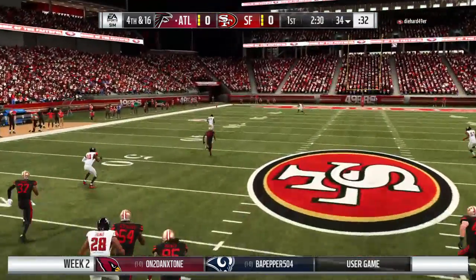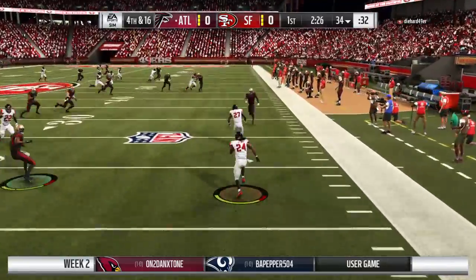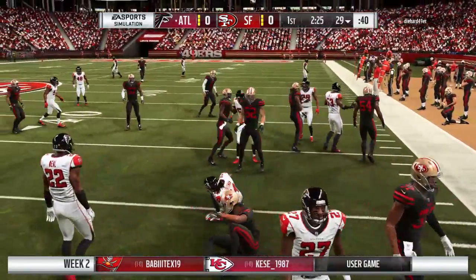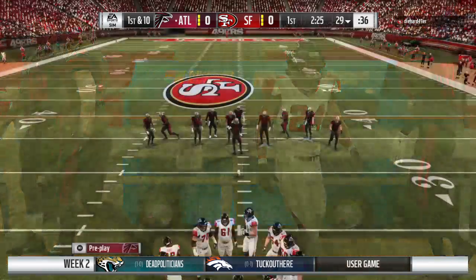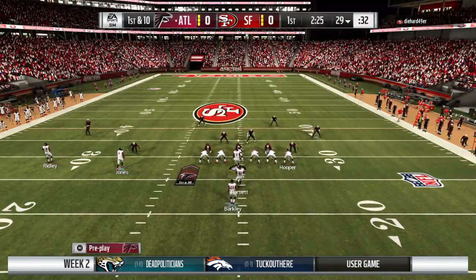And just a single punt for him in the loss last week as he sends this one away. That's fielded at the 8-yard line. 21 yards. Well done on the return. And the Falcons will be taking over 1st and 10. The 4th down run successful. Now they look to pay it off on 1st down.